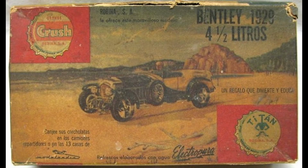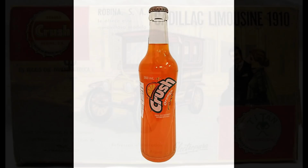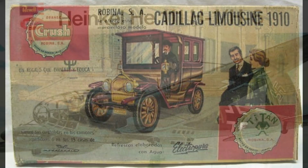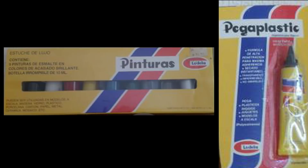The company originally made promotional models that were just reshoots of the old Revell Highway Pioneer model cars, mostly for the soft drink company Crush. Yes, Orange Crush. They also made them for a company called Titan. This eventually led to the manufacturing of some of Revell's kits. They also added a proprietary brand of plastic cement and a small line of model paints.